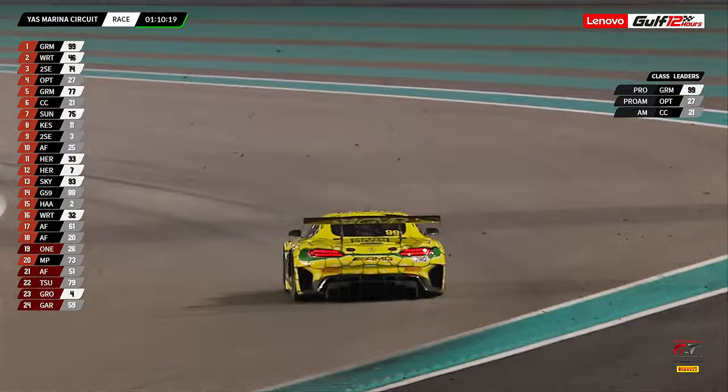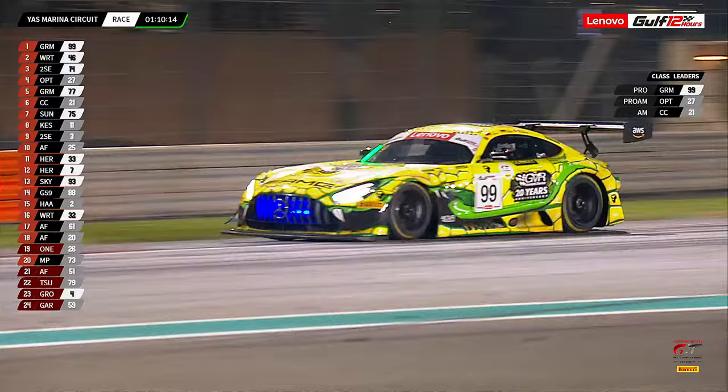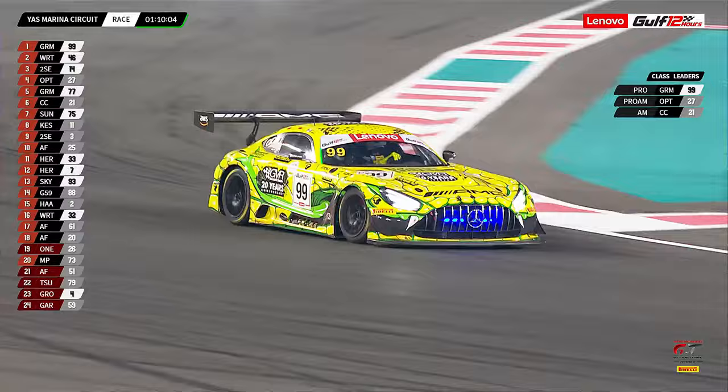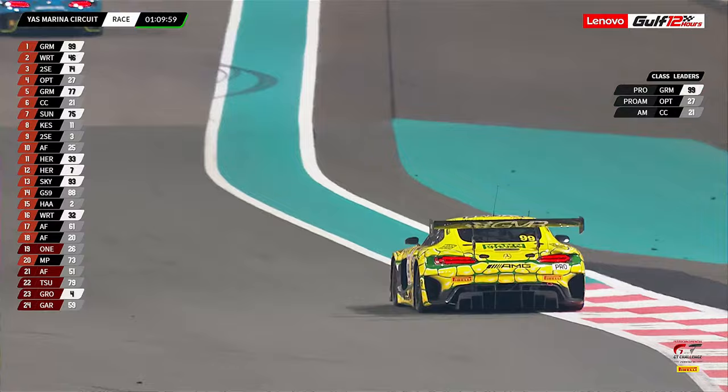Go back to Mauro Engel, who has now completed 311 laps. We have an hour and 10 minutes to go in the Lenovo Gulf 12 Hours, the 13th running of the event, but the 12th running of it here at Yas Marina Circuit. And Mauro Engel has now been involved in this driving stint for just over 1 hour.